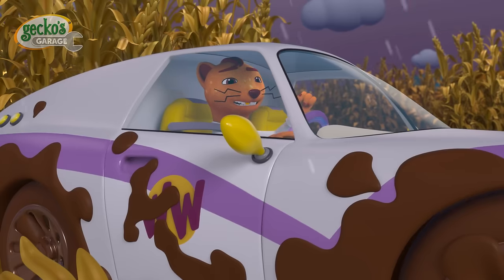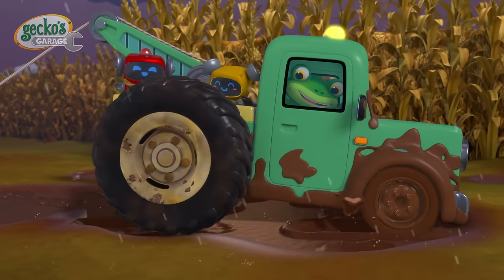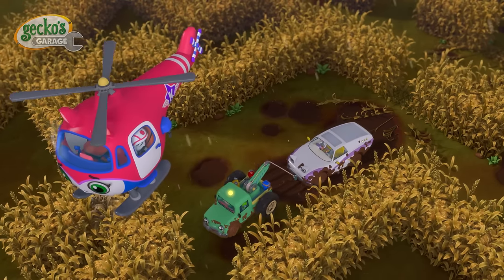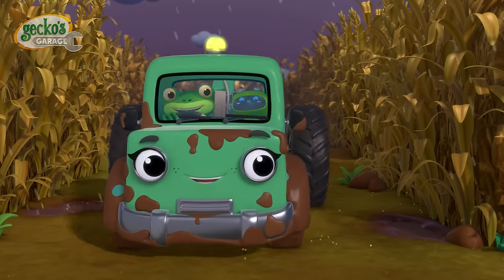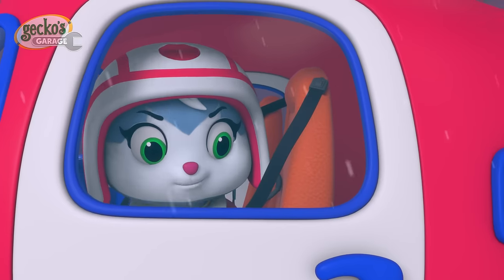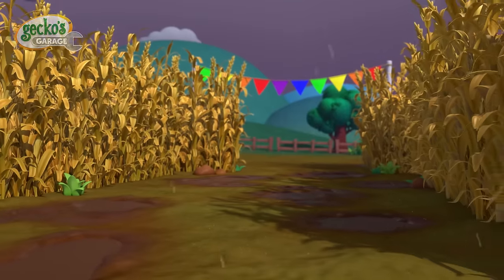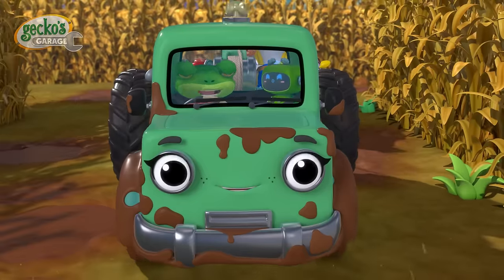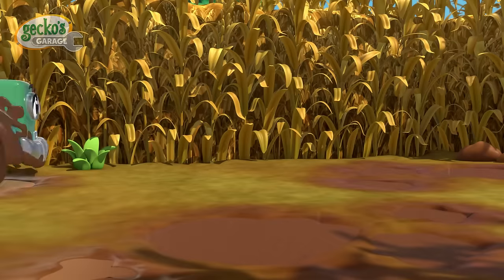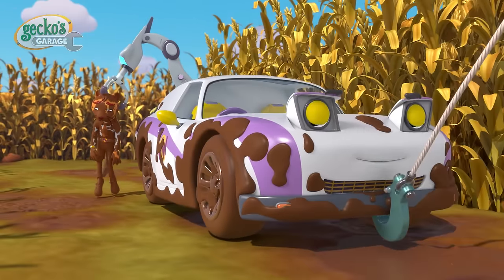Wait for me! It's working! Now let me guide you out of here. Now turn left! Almost there! Now right! We made it! Oh, well done, everyone! But I'll be the winner! Oh, Mummy.